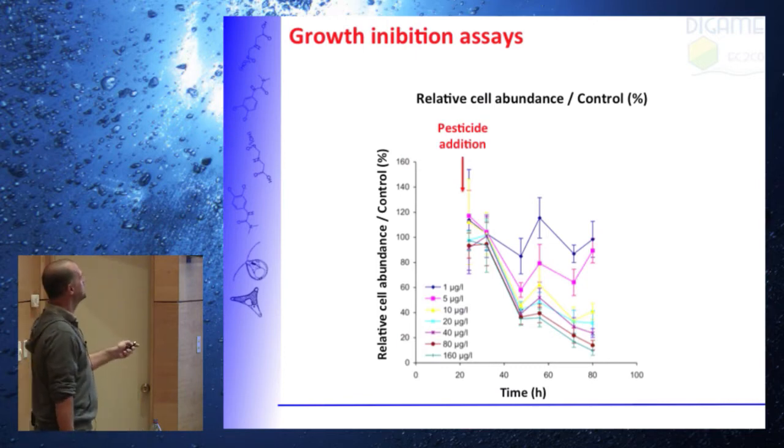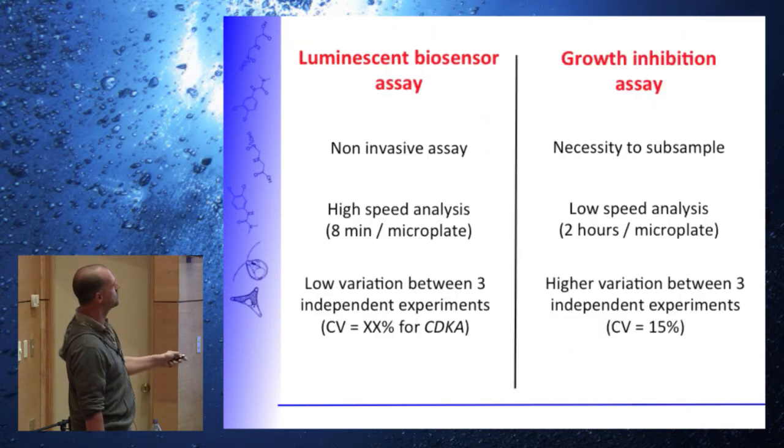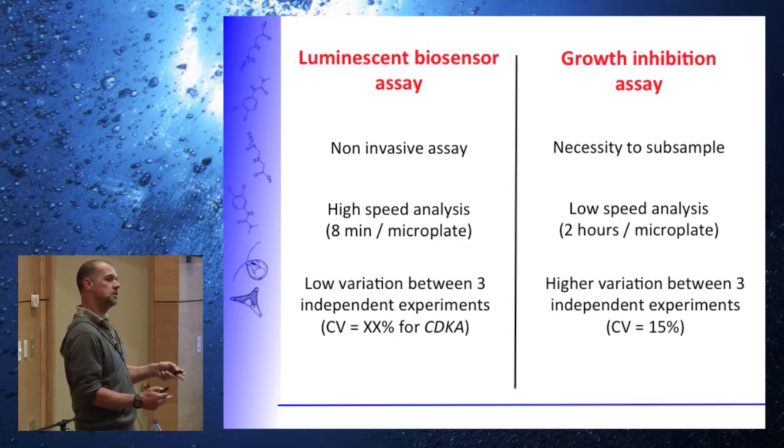So, yeah, this is the advantage and disadvantage of both assays. Of course, luminescence is non-invasive. The other one, you need to sample. It means that if you want to do those response curves, it is also a problem in a 96 well plate if you need to take 20 microliters to do your inhibition.